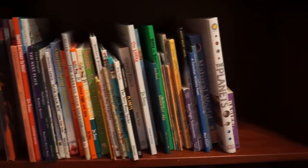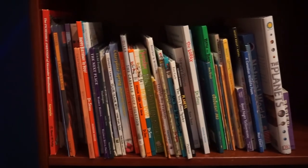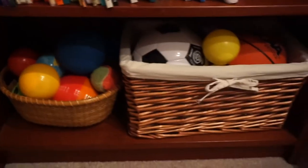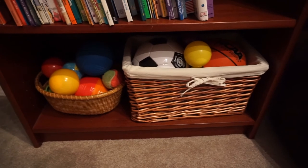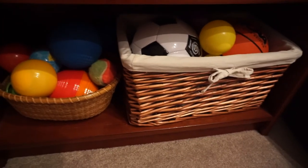And down here we have a bunch of books, and these are always on rotation with our main stash downstairs. But the kids always get one or two bedtime stories every night, and so he usually picks from these. Now down here, this is Alex's domain right here. These are his toys that nobody else is allowed to touch, because to him, balls are planets.